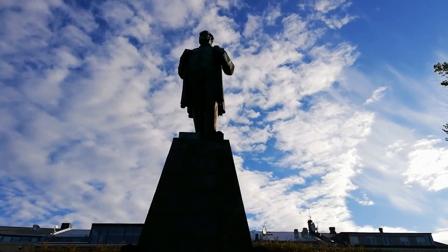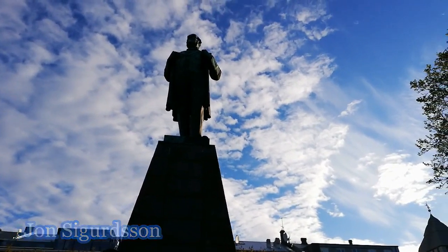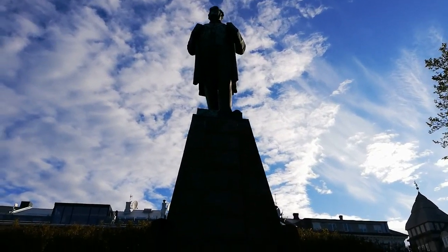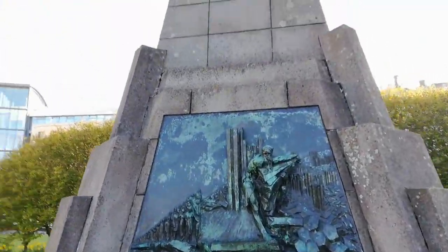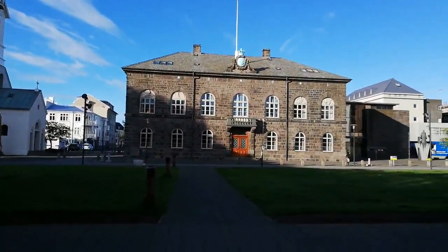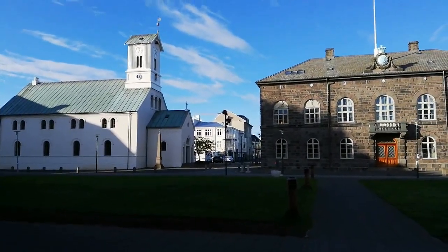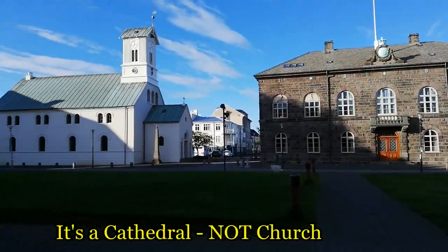This right here is Jon Sigurdsson. This is an independence monument. He was the leader of the independence movement of Iceland. And that's just in front of the Parliament building, with the church next to it. I think it's a church. Yeah, it's a church. It has a cross over there.